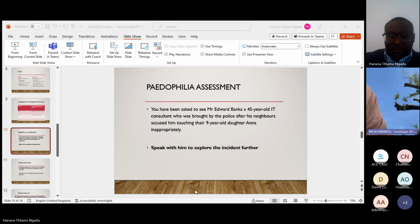Okay. A bit of a sensitive question, if you don't mind, Mr. Banks. Did you perchance masturbate when she left? Doctor, no. There's no reason for that. No.